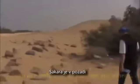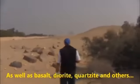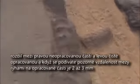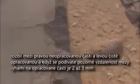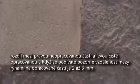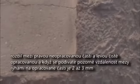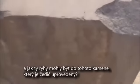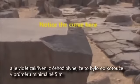Okay, and there's Saqqara in the background. Yeah, we're so close. Oh, it's amazing. So Yusuf just pointed this out. Look at that difference. See the right side where the stone is broken, the left side where clearly it's been cut. And if you look carefully, the spacing in between each one of those striations is, at a guess, 2 to 3 millimeters. So that means every pass of the tool had to move into the stone by 2 to 3 millimeters. This stone is basalt, and you notice that there's a curve to the cut.